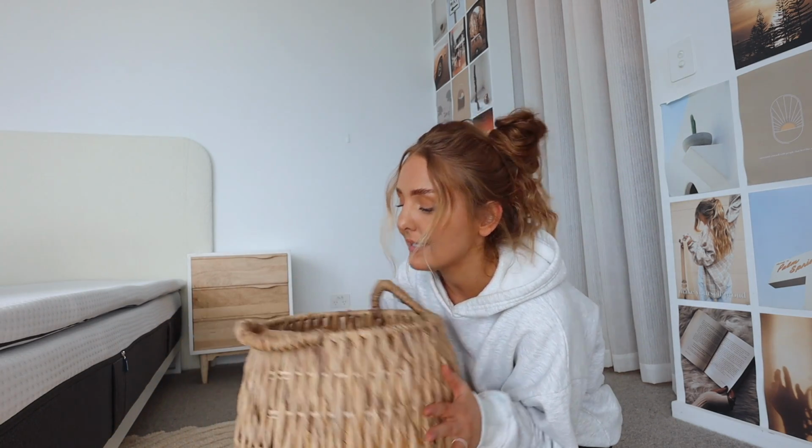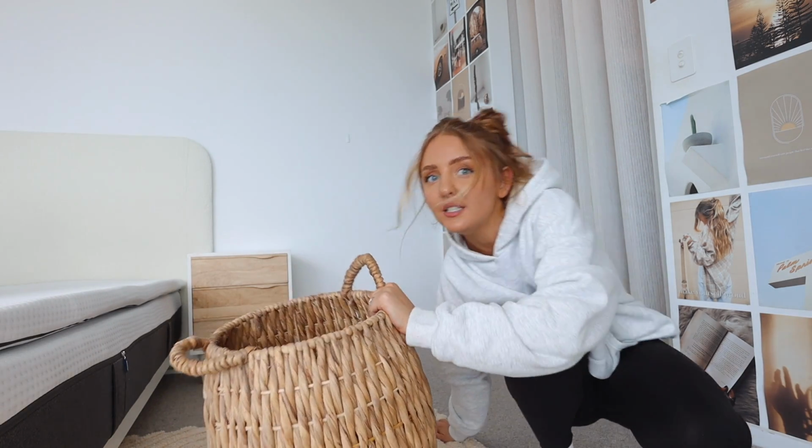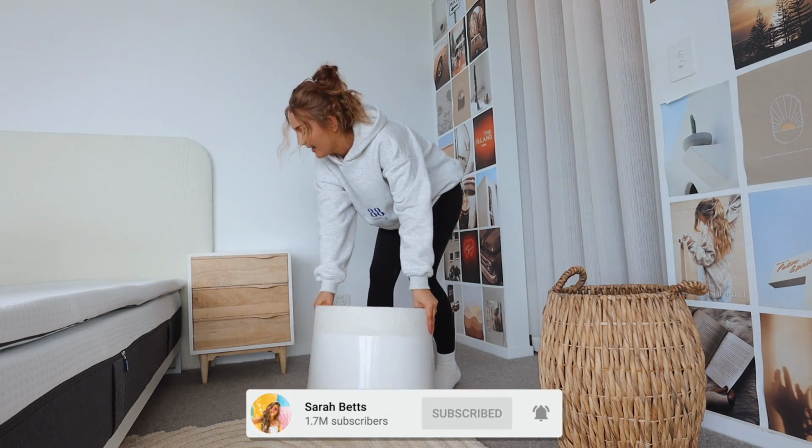I am an artificial plant person. That's the only kind of plants that I buy, but I have this pot that I always put one in. I don't know if it matches now though. I have a white pot. Oh my gosh, it's so heavy. It's concrete. I think I'll put the white one in now just so it feels like a bigger change. But let me know what you guys think. I think the white is actually pretty cute.